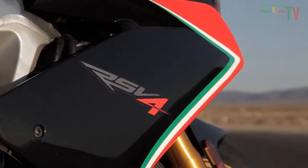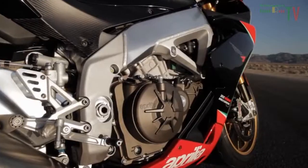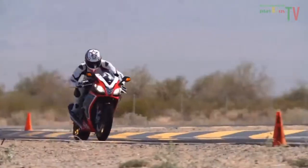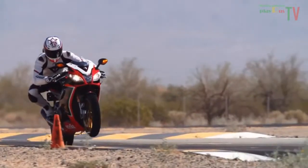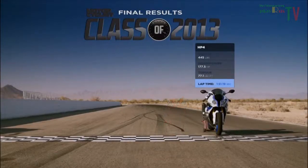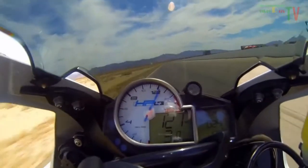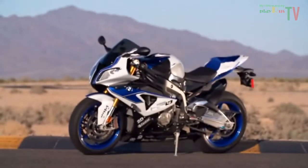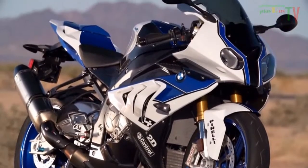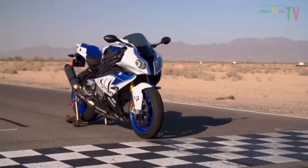Aprilia's V4 superbike has won this competition twice over, impressing testers with huge power, telepathic handling, world-class electronics, and an absolutely intoxicating exhaust note. It was hard to make a decision between these two bikes, but we ultimately went with the HP4. It is such an incredible street bike and unbelievably fast on the track. This is the sharpest point of the cutting edge, the future of motorcycle technology. If we could only pick one bike for our garage, we'd pick the BMW HP4, our Class of 2013 winner.